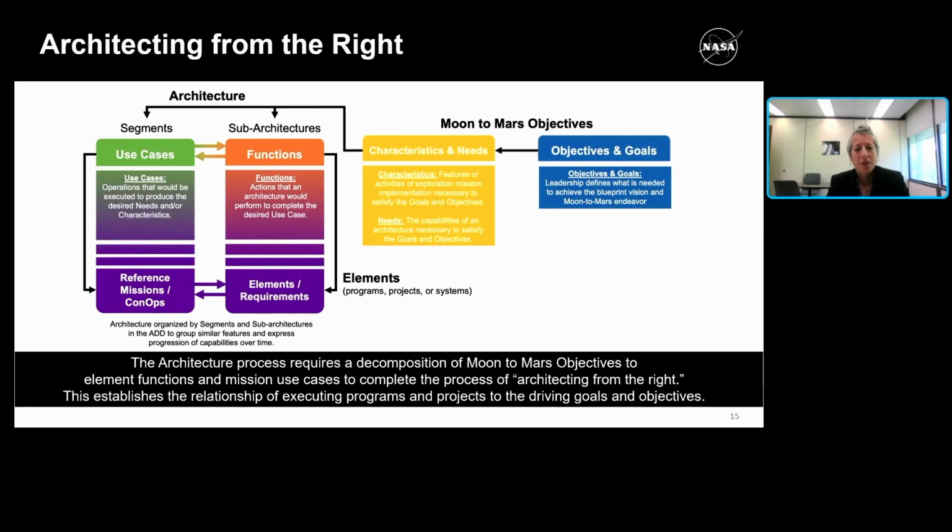So in terms of setting that long-term vision, the phrase we've been calling this is essentially architecting from the right. If we understand the long-term goals and objectives, that's the blue box, that's that strategy document and all those objectives, we actually start from there and decompose it or break it down into the executable pieces that we need to build up to get there. And that way we can trace all of our systems, all of the missions into how they're actually helping lead to accomplishing those goals. So the goals themselves are very esoteric. One of the science ones is uncover the record of the solar system.